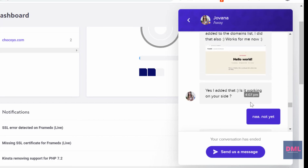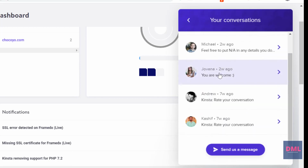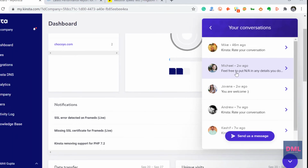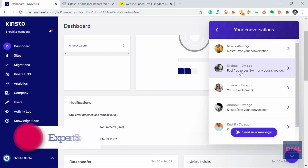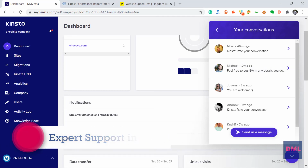So guys, on the support part, Kinsta has been doing awesome. I have no complaints, and I'm very proud to say that Kinsta is well supported by WordPress experts that actually give you an awesome user experience if you're choosing Kinsta as your hosting provider.